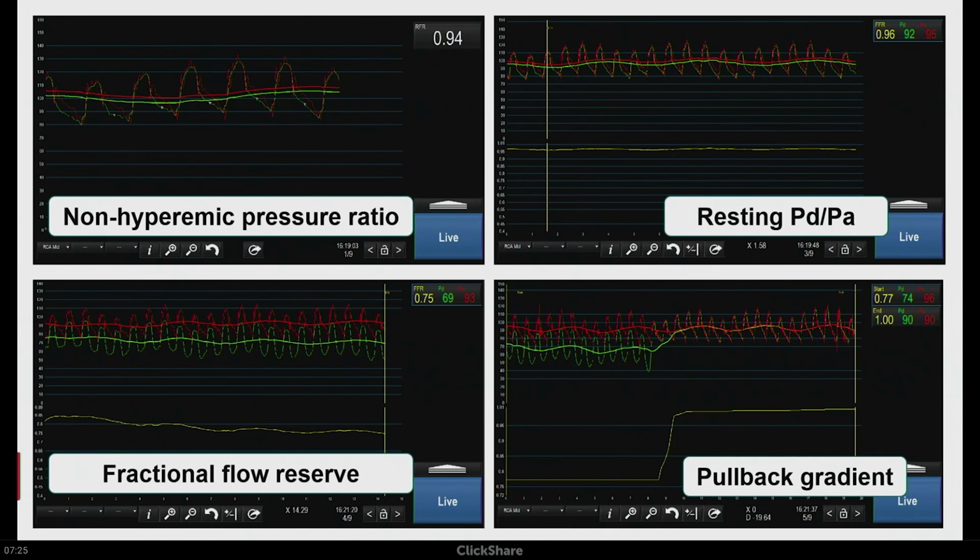Before we talk about the measurements, I want to tell you that this is a comprehensive coronary physiology assessment of non-hyperemic pressure ratio, such as iFR, a resting Pd/Pa, FFR, and even a pullback. What I want to highlight for you is the time.